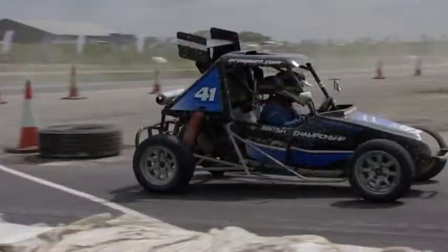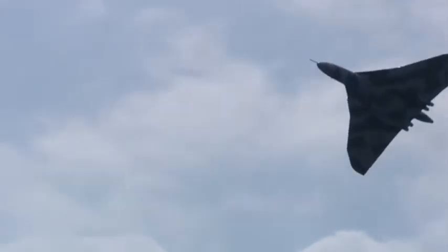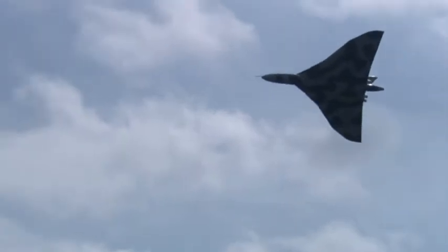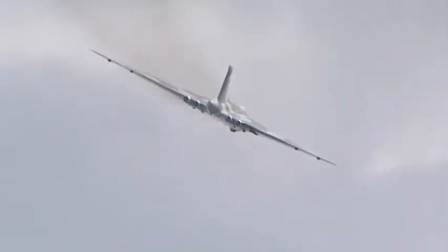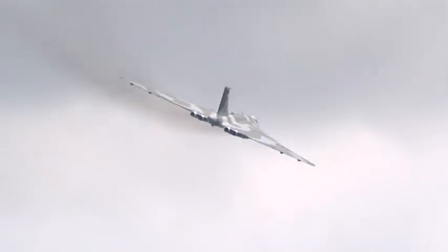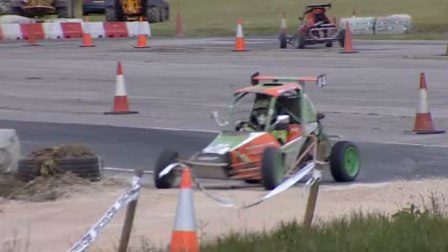Absolute textbook move there, but just goes to show exactly what I was saying, is there's a Vulcan bomber flying overhead. I mean, how many times do you see that? Great to see that thing back in flight. I know we're digressing from the racing ever so slightly, but what a fantastic view. I think coming into Robin Hood Airport, if I am not mistaken. Back with the action then.